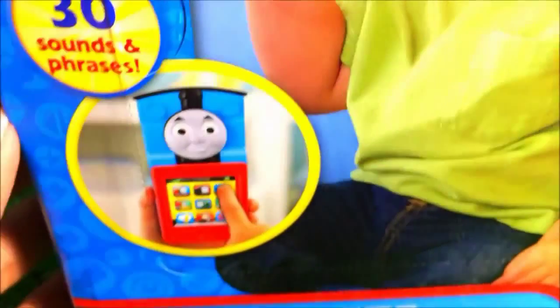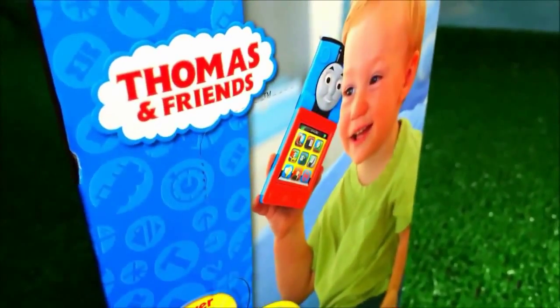And look at this. Here is the back side of the box. Here you can see a little boy on the phone.